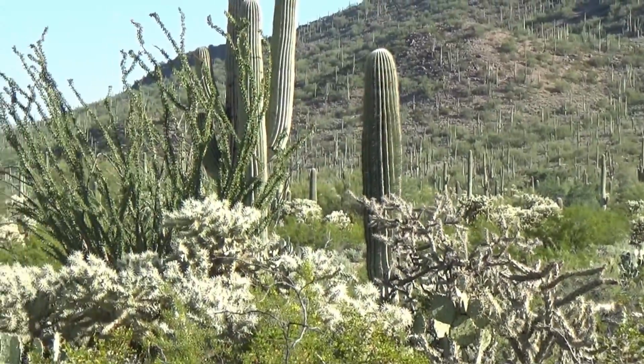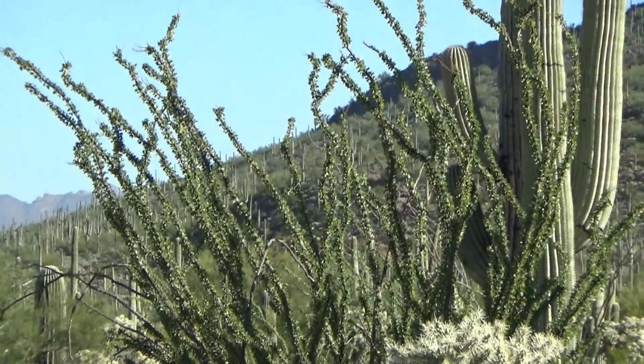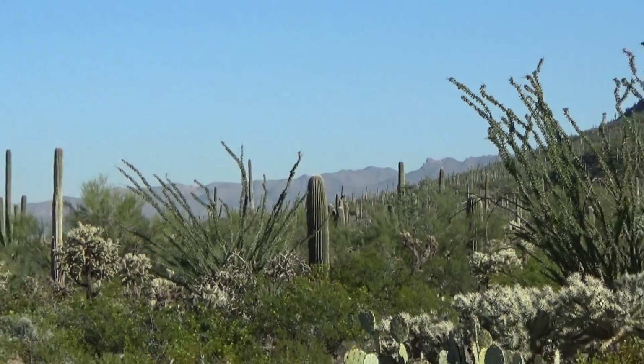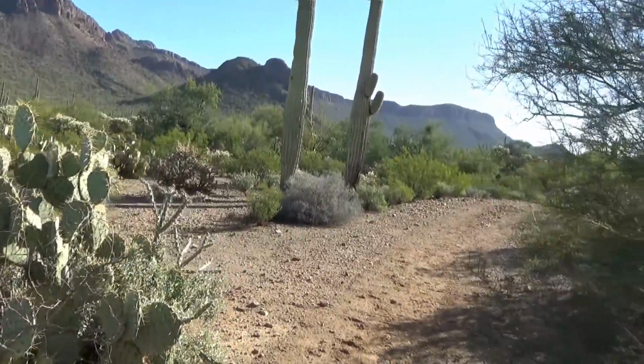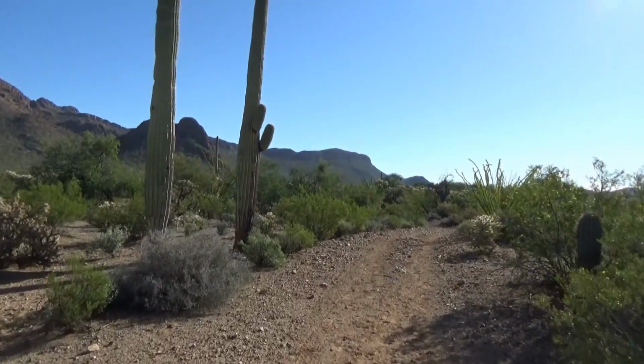Anyways, he was telling me he sees a lot of snakes out here. I've never seen any snakes out here. Especially this time of the year. I'm not worried about snakes. I'm not scared of snakes. I catch them all the time. It's spiders that I don't like.